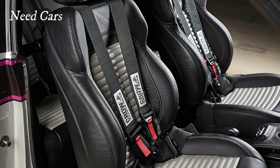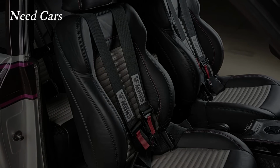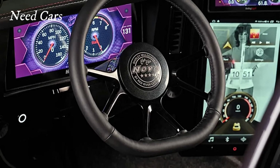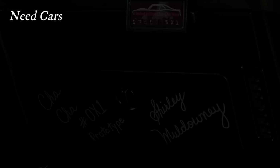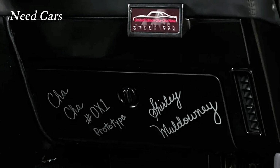This car isn't just about power, it's a showpiece. The exterior is coated in sparkling berry candy paint, with accents of royal amethyst and switchblade silver, including the carbon fiber hood and fender linings. This Nova is a true eye-catcher. But it's not just about looks.